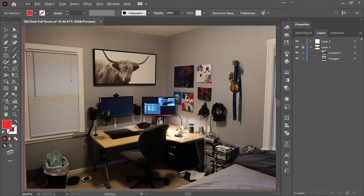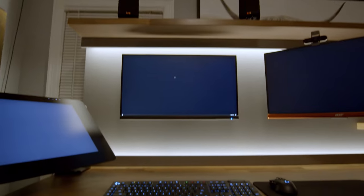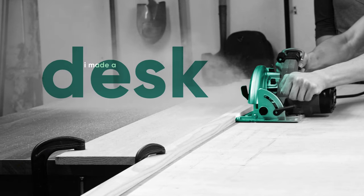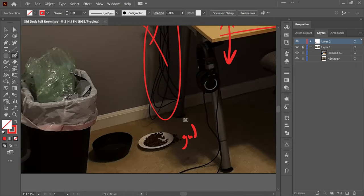You see this garbage? Me too. So I made it less garbage using things like design and effort. Let's talk about design. I found everything I didn't like about my workspace and everything I did like.